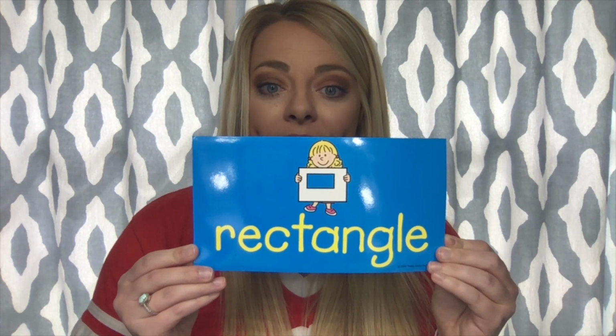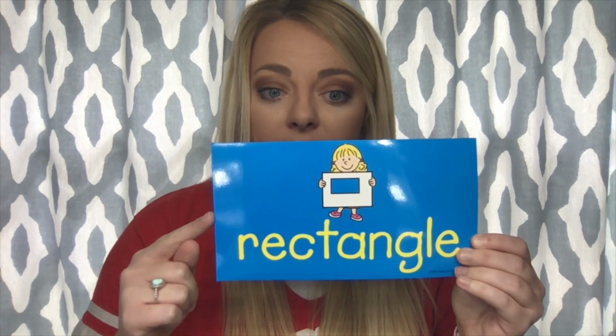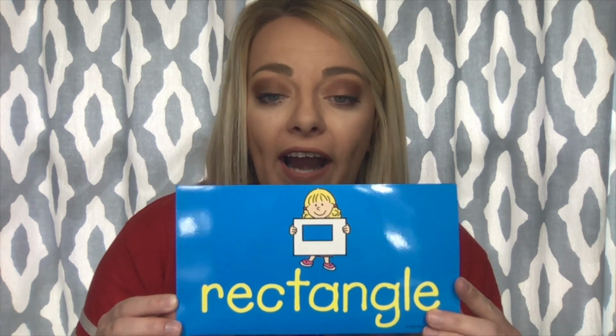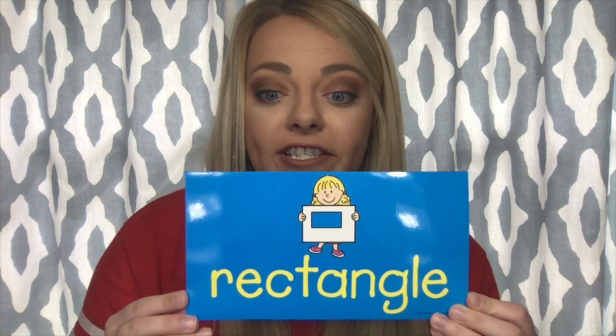And the first shape that I want to show you is a blue shape. It's long and it has 4 sides. 1, 2, 3, 4. 4 sides. We call this shape a rectangle. Can you say that with me? Rectangle. Can you think of something maybe at your house or maybe outside that is the shape of a rectangle? I want you to think about it because we're going to show you some posters in just a minute where you might see a rectangle in real life.